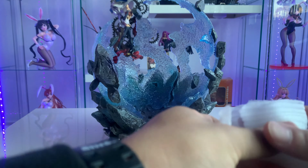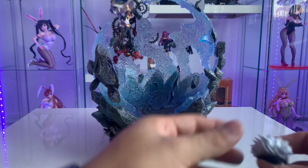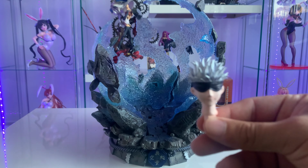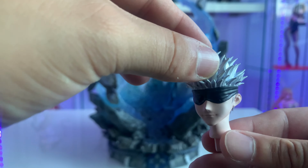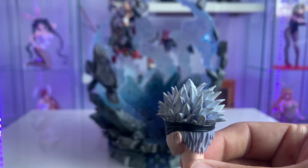The statue came with 2 head sculpts. This is the one where it has his mask on, but unfortunately I did go with the other head sculpt to display my statue. But this is not to say that this head sculpt is bad by any means. Everything about it is pretty dope. The skin tone, the hair, the mask, everything is cool about it, but I went with the other one. I'll be showing you guys right now.